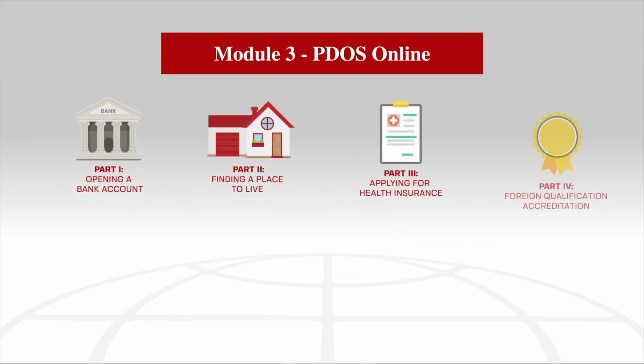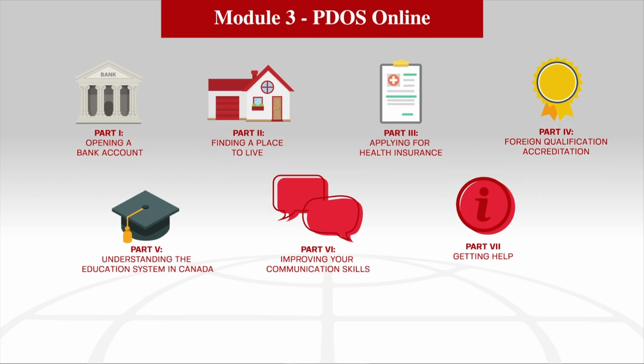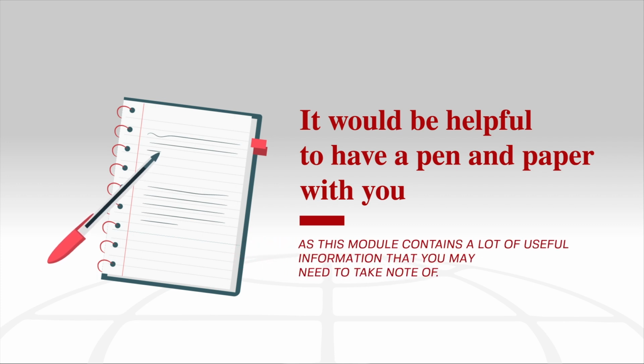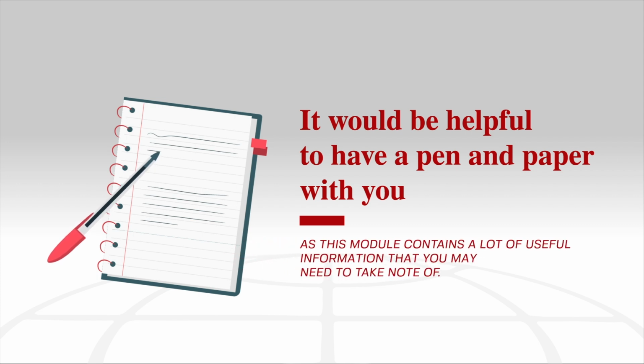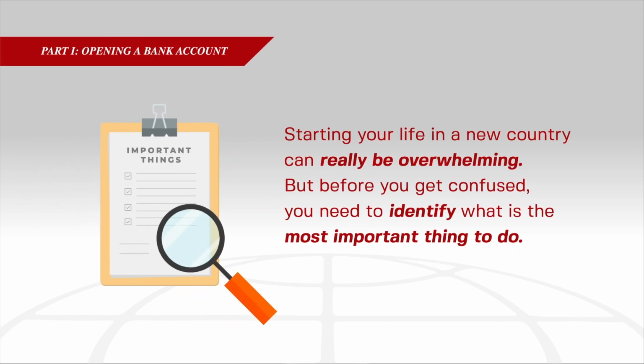This module has 7 parts, which will tackle things you need to consider during your first 6 months in Canada. It would be helpful to have a pen and paper with you, as this module contains a lot of useful information that you may need to take note of. Starting your life in a new country can really be overwhelming, but before you get confused, you need to identify what is the most important thing to do.